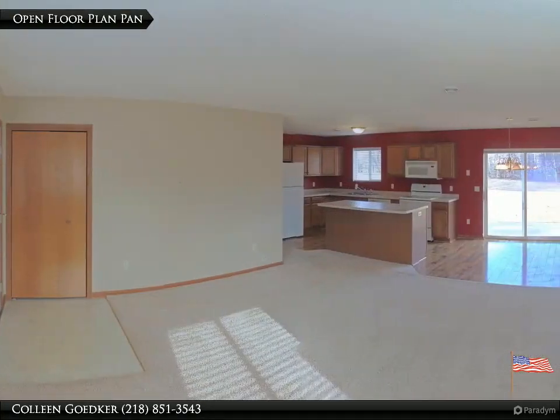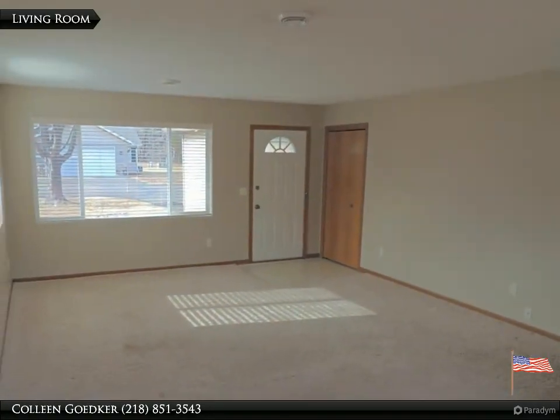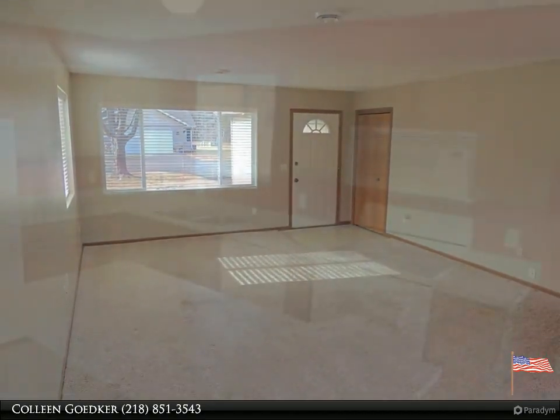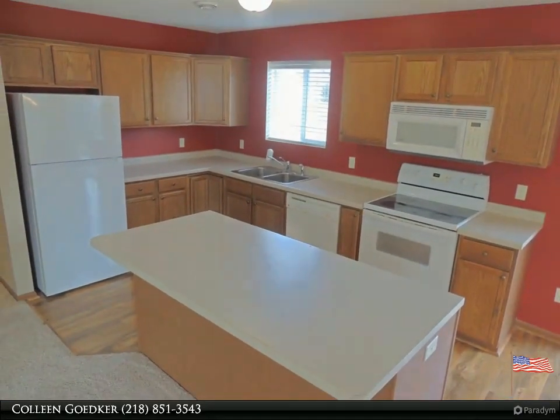Welcome to your dream one-level patio home nestled in a serene cul-de-sac setting. This well-maintained two-bedroom oasis boasts modern comforts and thoughtful design throughout its 1,144 finished square feet. Step inside to discover an inviting open floor plan, perfect for entertaining or simply relaxing in style.